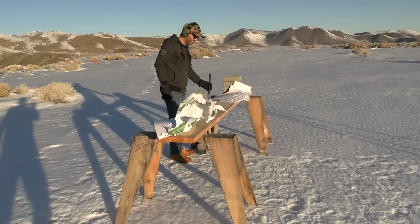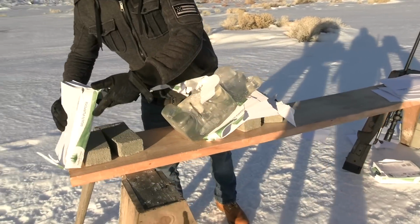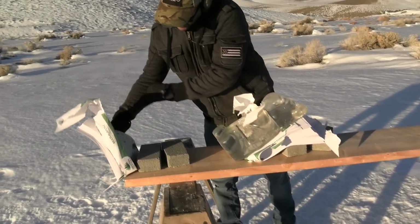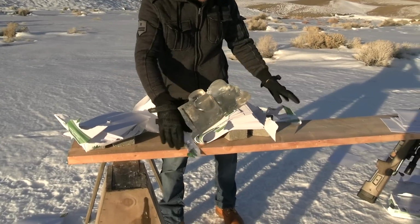So what happened? I don't know what happened. Went through the first rim. Yeah, came out. Yeah, go through the bear. Go through Mr. Gummy Bear.